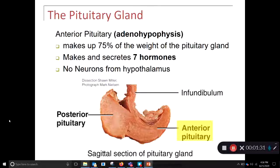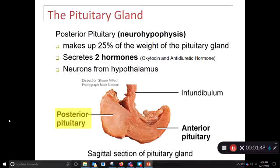The anterior pituitary is the bulk majority in weight of the pituitary gland. It is also the one that produces the most hormones of the posterior and anterior pituitary gland, in fact a total of 7, while the posterior pituitary only makes about 2. And it really is more like an extension of the hypothalamus, because the neurons from the hypothalamus come on down and say hello.